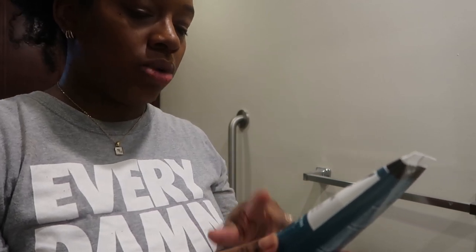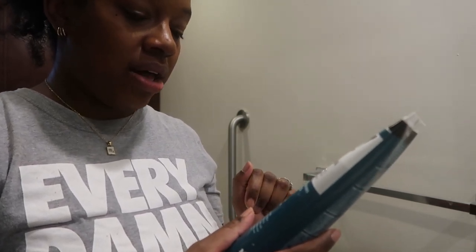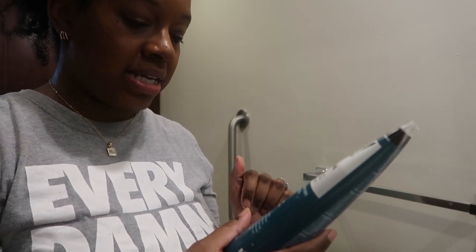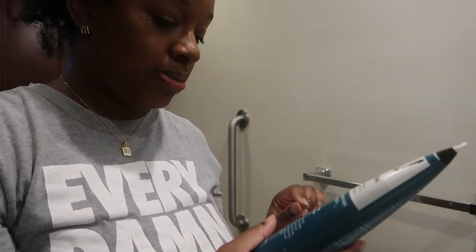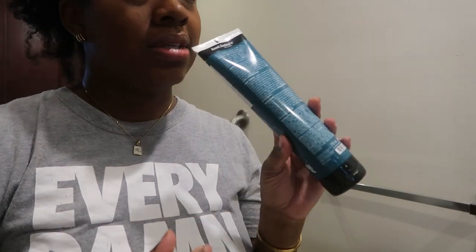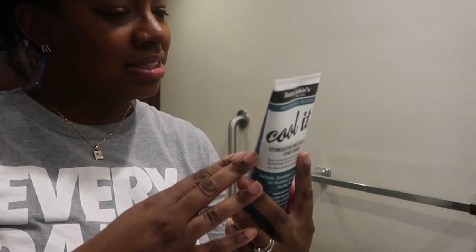We have Cool It, the stimulating moisturizing conditioner. Softens, conditions, and moisturizes for healthier looking and feeling hair. Enriched with aloe, mint, rosemary, and lemongrass. Are your strands ready for a spa-like experience? This Aunt Jackie's Aloe and Mint conditioning recipe includes rosemary and lemongrass to help your hair feel and look gloriously transformed from dry and lackluster to super soft and revitalized. Your hair and scalp will love this stimulation. So this is about to be one of those conditioners that we're going to feel.